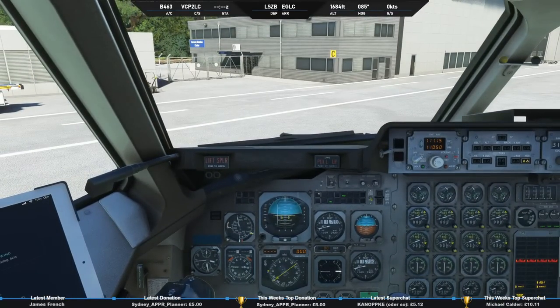Let's have a look here in chat. Perhaps silly question, chat, but is the 146 the same as the Avro RJ? I don't know the exact differences, John C. You have different ICAO codes. I think there's differences between the two. That's not one for me to answer, but I'm sure chat will help you there.